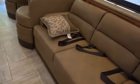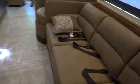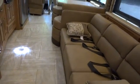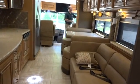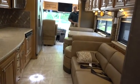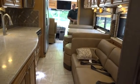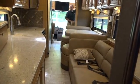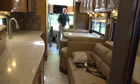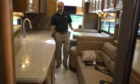And this is a door side slide out. This is a slide out that's going to be on the door off away from the driver's side. Now I'm going to hit the button for the off door side, and we're going to let it come in also. And what this leaves you is a real nice aisle to move around while you're traveling in the motorhome.